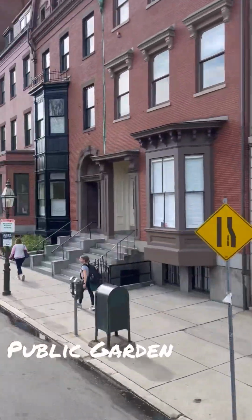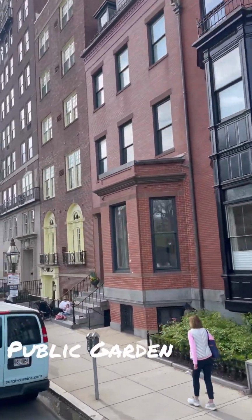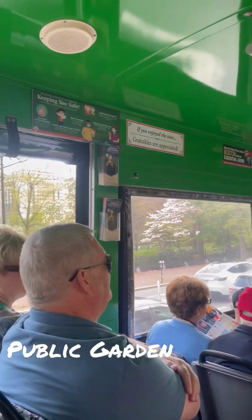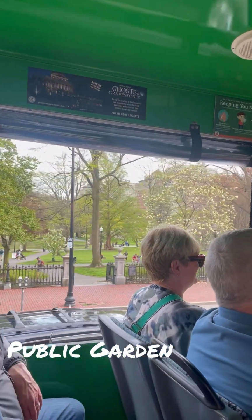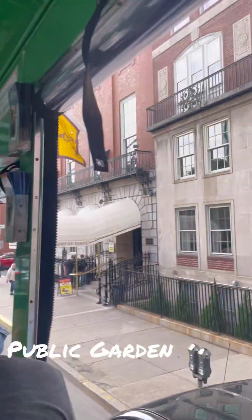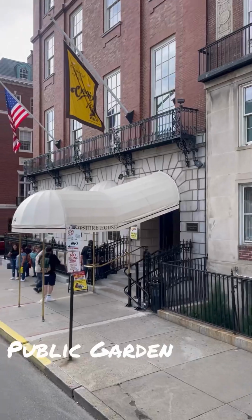And you might be more interested in the kind of spirits that you can drink at a place where everybody knows your name. Because our stop number 7 on our right-hand side is the Bull and Finch Pub, opened in 1895, now known today as Cheers.